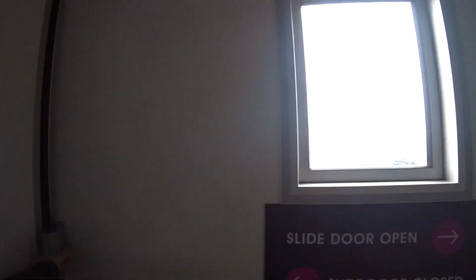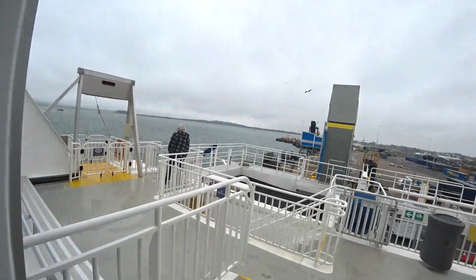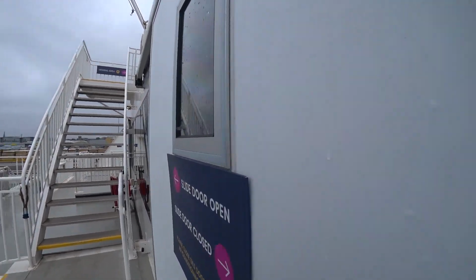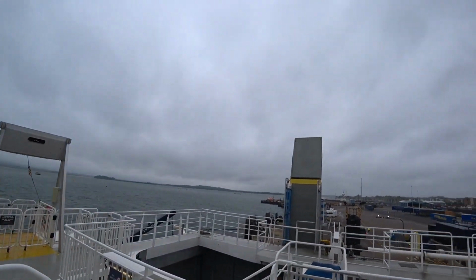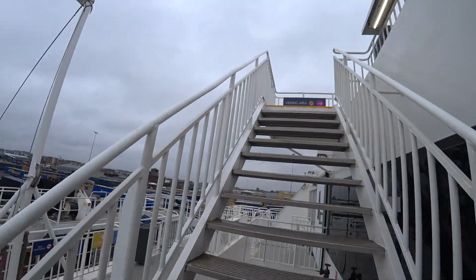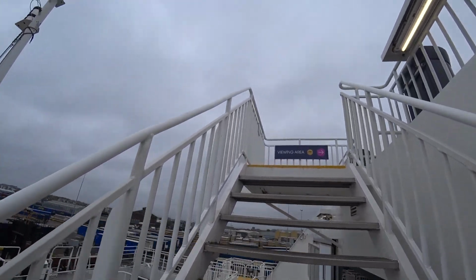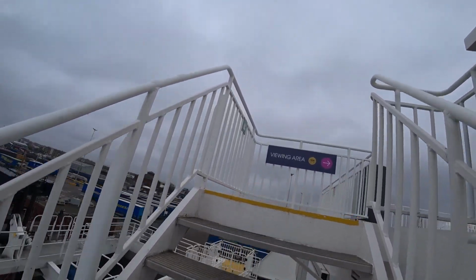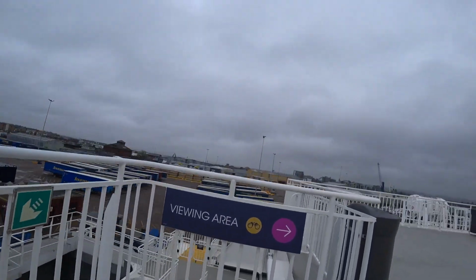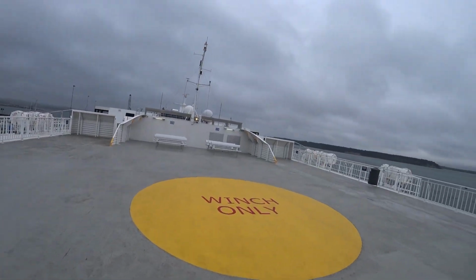And then you slide this door open and you can go out the back. On the viewing platform. Says no smoking, that bloke's having a fag anyway. There seems to be an upper viewing deck. Let's go and have a look. Wow. Like a helicopter landing pad, look.